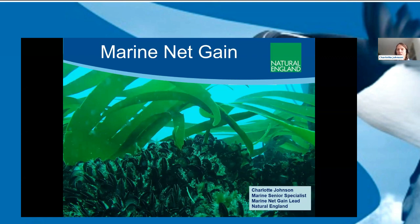This is quite a new area for Natural England in terms of marine net gain specifically. We're a very small team. There's just 4 of us. I have oversight from a principal specialist, Chris McMullen, and I work alongside Eddie Mayhew and Emma Jane Bagnall, who's new to the team. So there's just the 4 of us developing this work area at the moment.